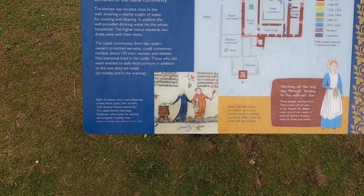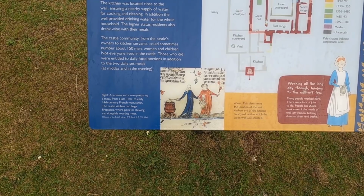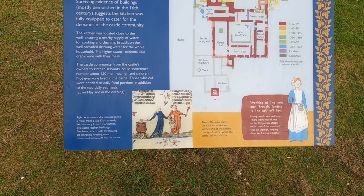And there's a picture of a man and woman preparing a meal from a 13th to 14th century French manuscript. The castle kitchens had large fireplaces where pots for stewing sat alongside roasting meat.